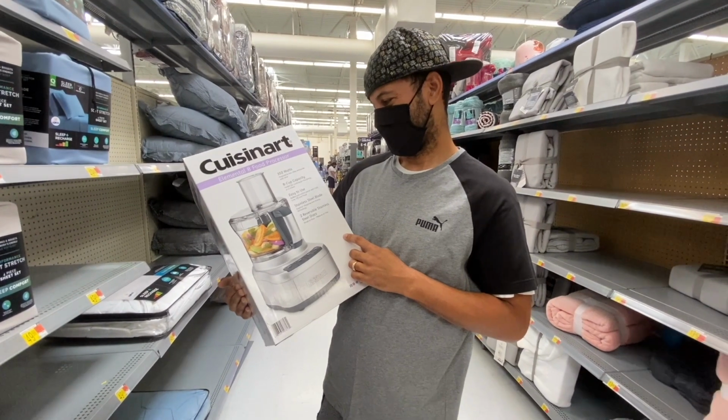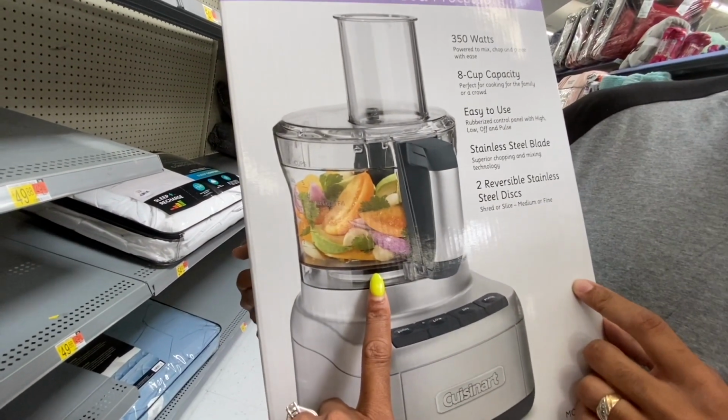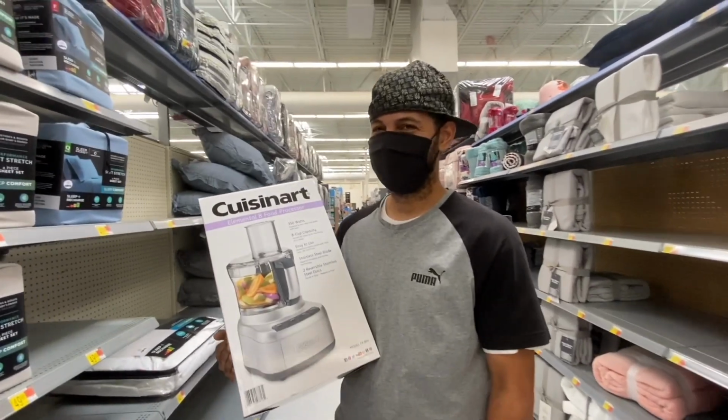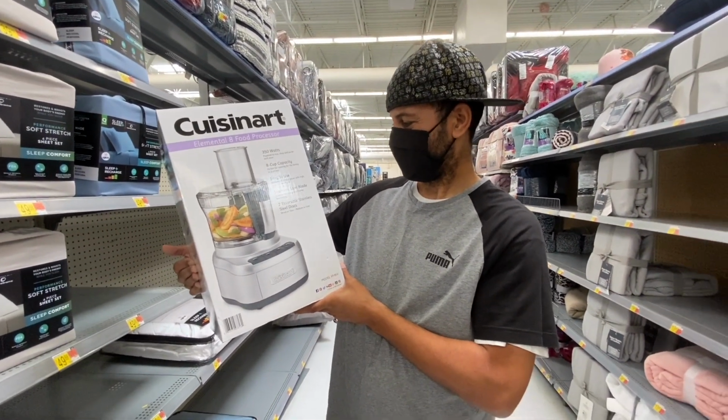If anyone could tell us below what a food processor is, I guess you just put the food in here and you just chop it up. Oh, I thought it was a juicer. Well, it's still a good price. It's absolutely a great price. If anyone's looking for a food processor, then this is the find for you.